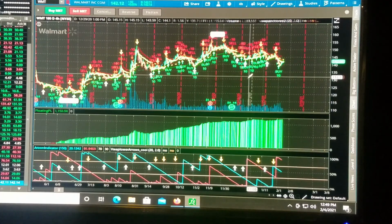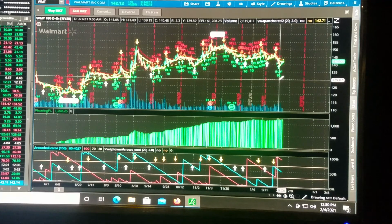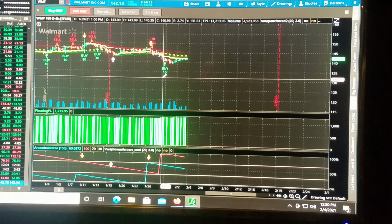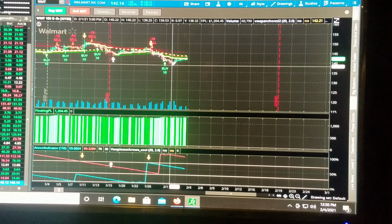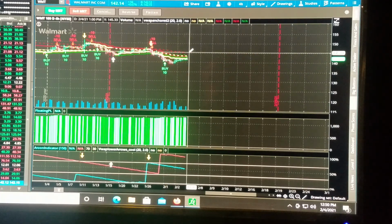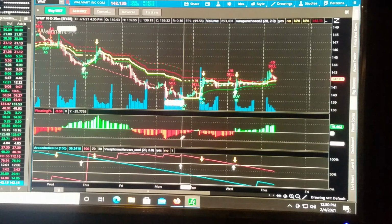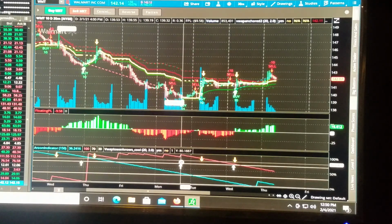So seems to be some good action happening here with Walmart. Hit a recent bottom. Hasn't seen a sell signal yet. Okay, so here was your bottom, right here, and your buy. All right.